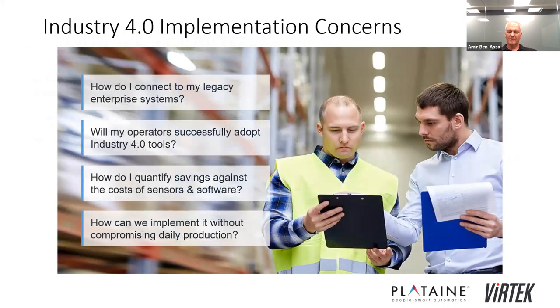We meet with hundreds of manufacturers every year, and there is a great will to innovate and implement Industry 4.0 technologies, but at the same time, we hear some concerns. Let's touch on those concerns. First of all, how do I connect to my legacy enterprise systems, to my ERP, to my CAD and PLM? Second, will my operators successfully adopt those tools? Are those tools easy to use? How do I quantify the savings against the cost of sensors, machines, and software? And finally, within the manufacturing industry, it is not an option to disrupt production and operations. So how can I implement those changes and improvements without disrupting operations?